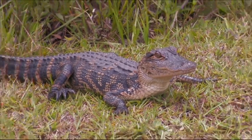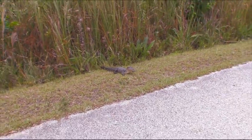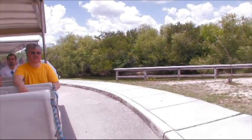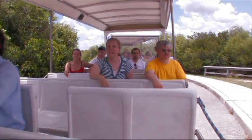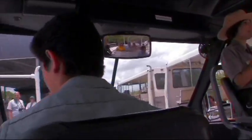Shark Valley during the winter time, which is our dry season, we offer many programs for people to enjoy. It could be anything from our 2-hour tram tour to a 30-minute shark bite. And then the best program of all is the full moon bike ride that'll get you out here in the Everglades.